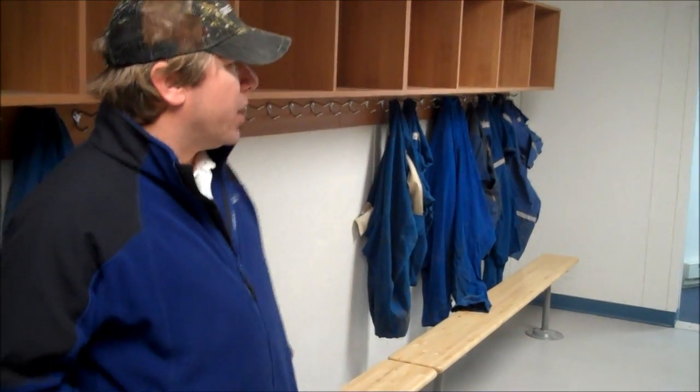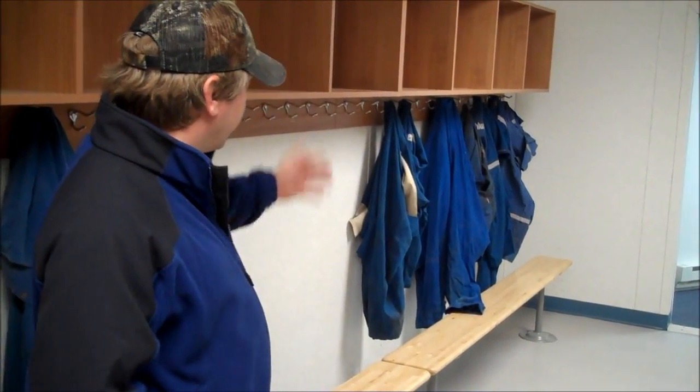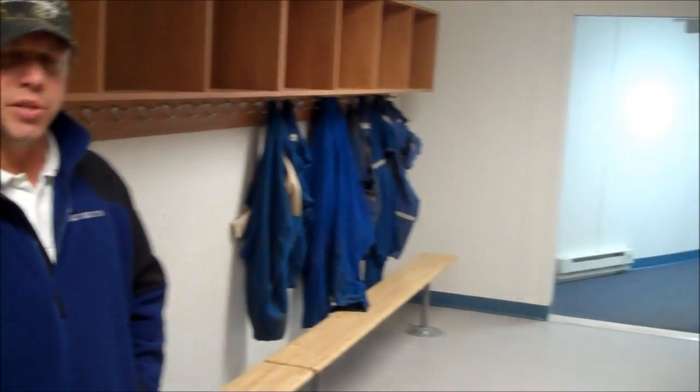Okay, and we're in the mudroom of the Bear Paw Lodge. This is the mudroom of the Bear Paw Lodge, correct. That's where the guys will come in, and they'll be able to remove their greasy coveralls and head into the facility. Okay, let's go take a tour of the facility here.